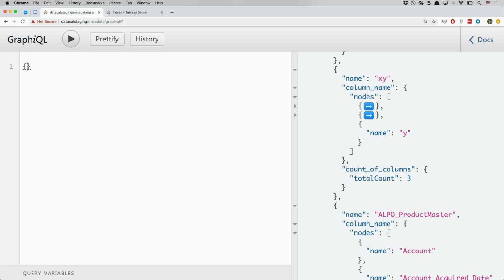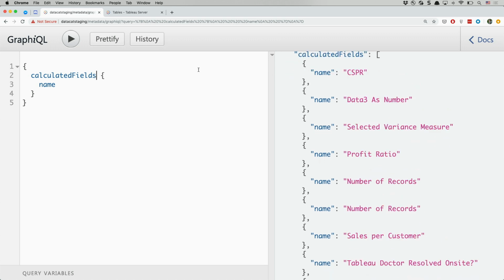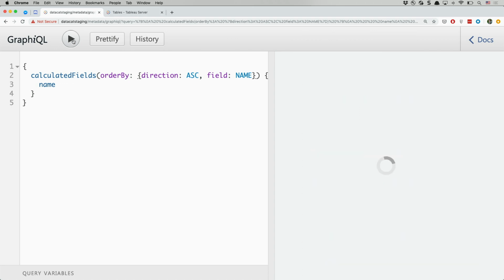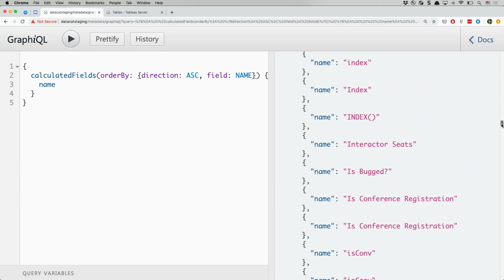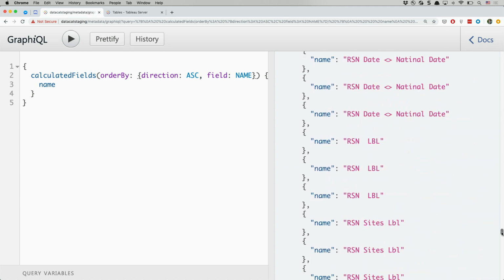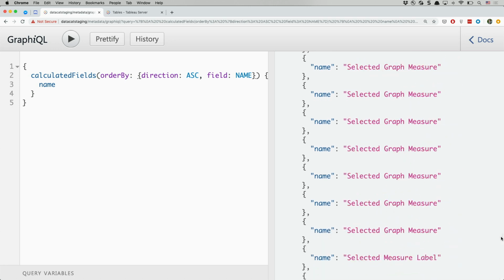So let's go ahead and, because I don't have a demo set up for it, let's improv a demo. Let's find first all of the calculated fields on my server. Here's their name. Let's sort by name so that we can see them grouped together. Okay. 111, that's not a great name. Accounts. Number of records isn't very exciting. Oh, there's one, sales per customer. We see a lot. Where was that? Ooh, selected graph measure. I don't even know what that is.